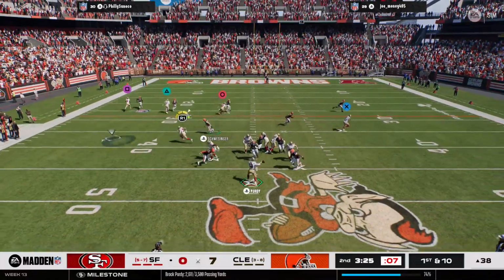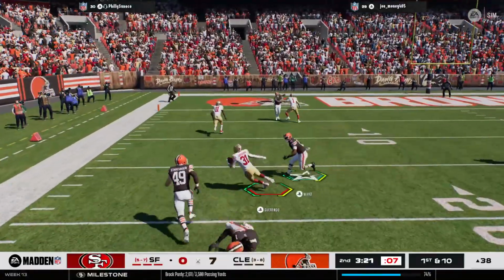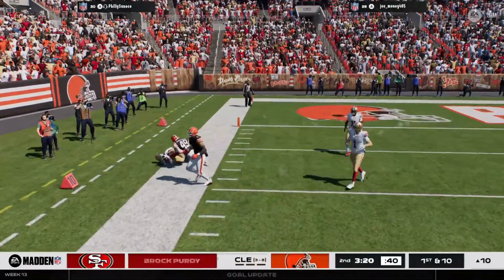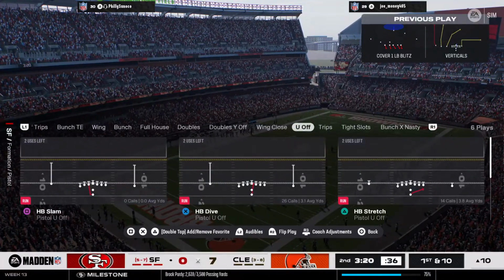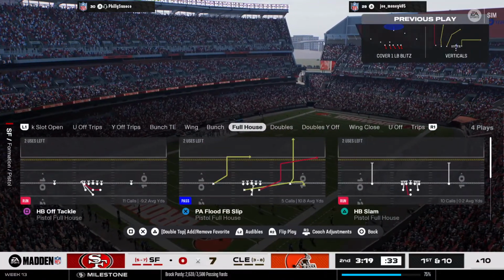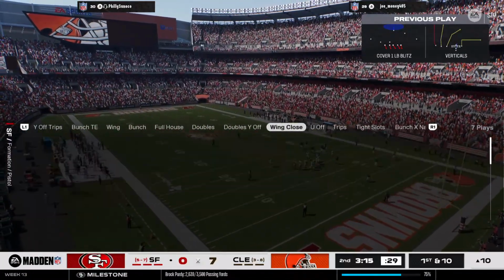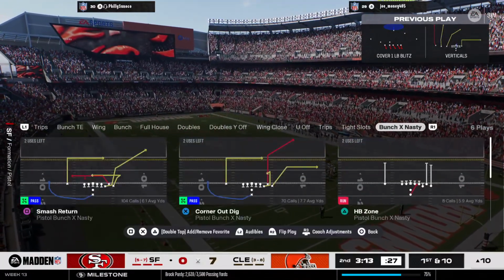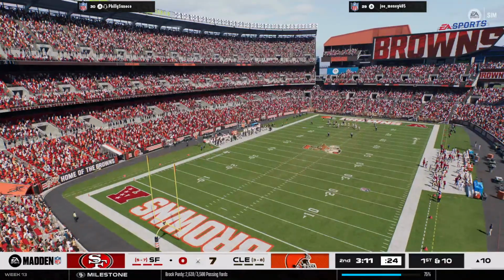Purdy looking to throw. Firing quickly here, and that's complete. And he is out of bounds right around the 10-yard line. A really good pickup of 28 yards. A lot of times the key is just get him the ball and let him do his thing, and they got it out to him on the left side, and he did exactly that. Excellent run after the catch.